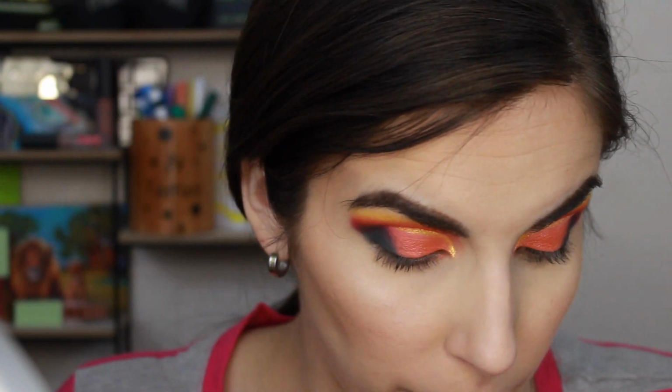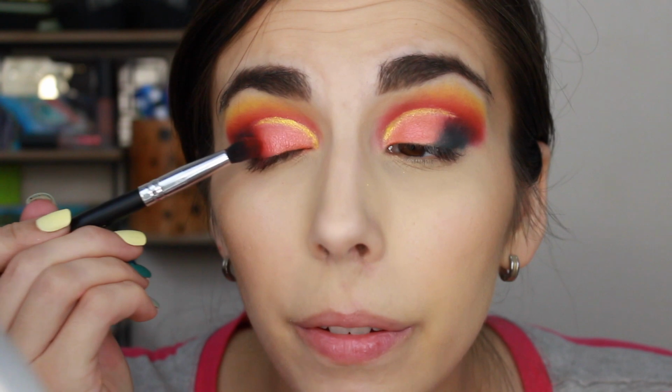Anyway, I'm going to take that red from the Morphe and I'm going to tap that right here. I was thinking it'd be nice to smoke it out with a little bit of red on the outer corner. But I don't know if this is looking very red, and I have a feeling if I keep going this route, I'm just going to end up with a bunch of red fallout on my face.